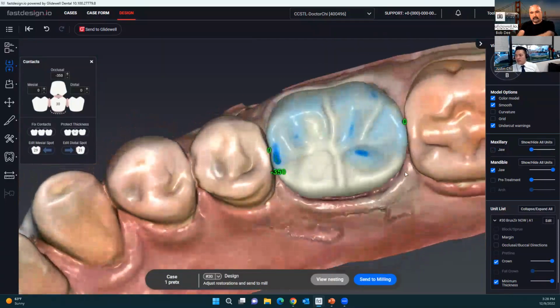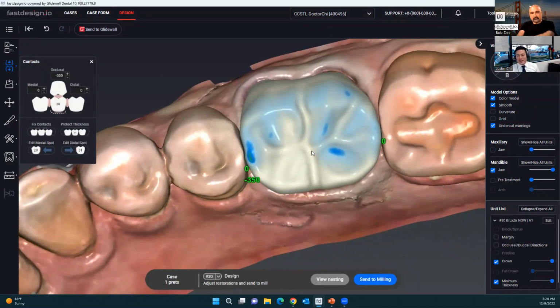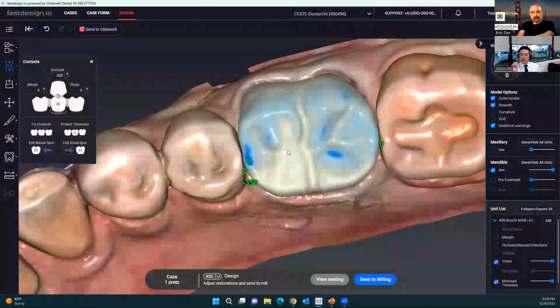I know there's a lot of different philosophies on occlusion. You can make adjustments in whatever area that you want to your heart's content. But I'm going to keep things a little simple here and really just show you what's needed in order to send this off to the mill. And that would be to set your contact parameters.